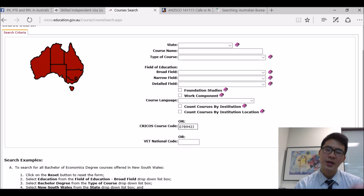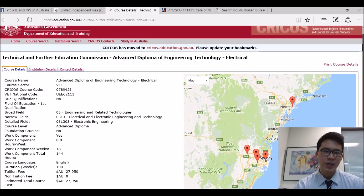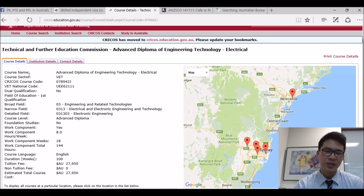And remember, if you study in Australia and you are an international student, you need to study with an education provider that is registered with CRICOS. So now you press start search. If you look at it here, this is the course name, isn't it? The course sector is VET, vocational education and training. So you see they give you all the information you need.